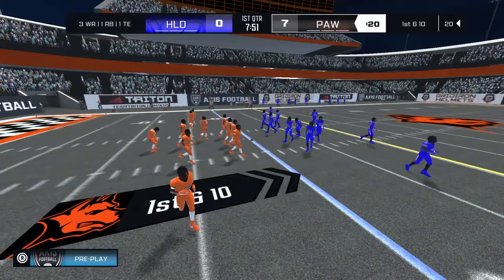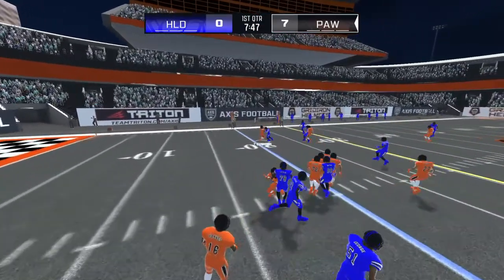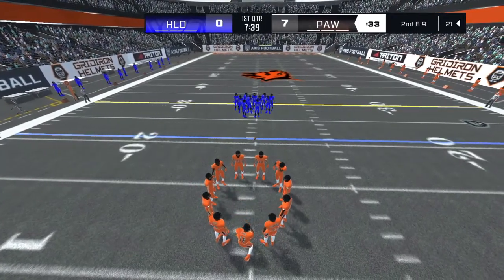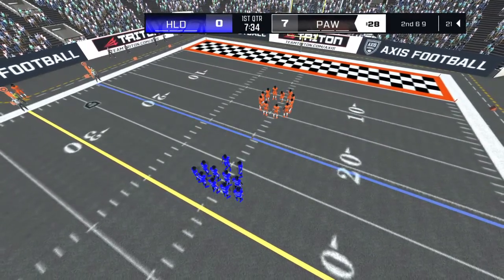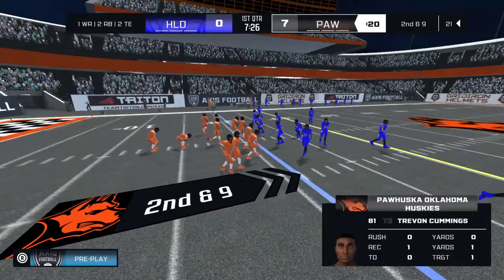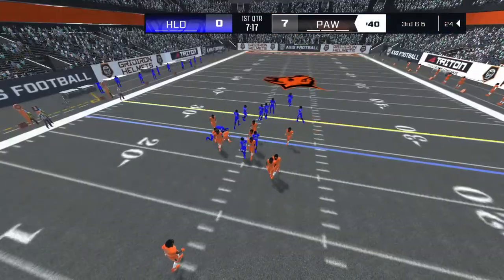First and 10. Drops back into the pocket. Rifles a pass. That gets us to second down. Lining up on second down. That gets us to third down.